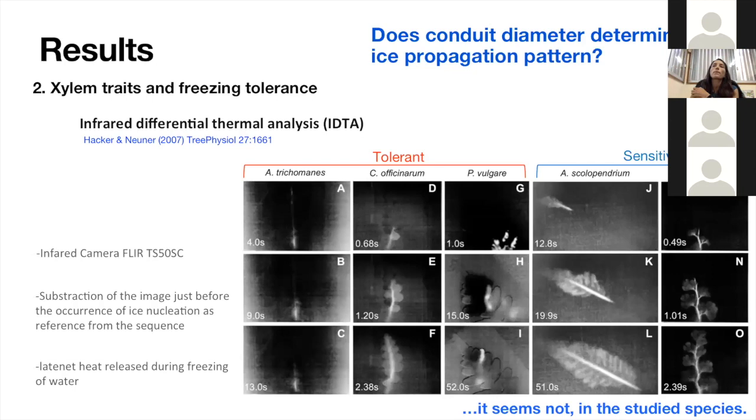After the analysis, we were unable to clearly find a pattern that distinguished all tolerant species from all desiccation sensitive species. But it's true that the two sensitive species showed a very smooth and very wide propagation of the ice through all the xylem conduits, while in two of the desiccation tolerant species, in Ceterach officinarum and in Polypodium vulgare, we found a fragmented pattern. A discontinuous pattern, you can see here, for instance, that one of the pinnae is not frozen yet and will be frozen only at the end of the experiment.